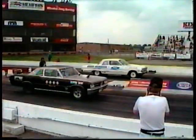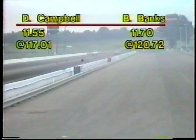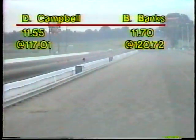Another Chevy versus Pontiac, this time with Dave Campbell's 63 409 Bel Air going to the line against Bill Banks' little 64 GTO. It looks to be a pretty close race. At the end, Dave Campbell pulls ahead a little to take the win.